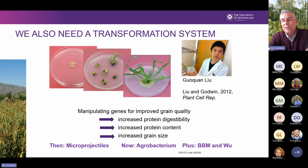We also need a transformation system, and this is Guochuan Liu, who, as part of his PhD more than 10 years ago now, developed a really good transformation system and then started working on various projects to increase protein digestibility, content, and grain size. In the past, we always used microprojectiles. We have switched to agrobacterium.